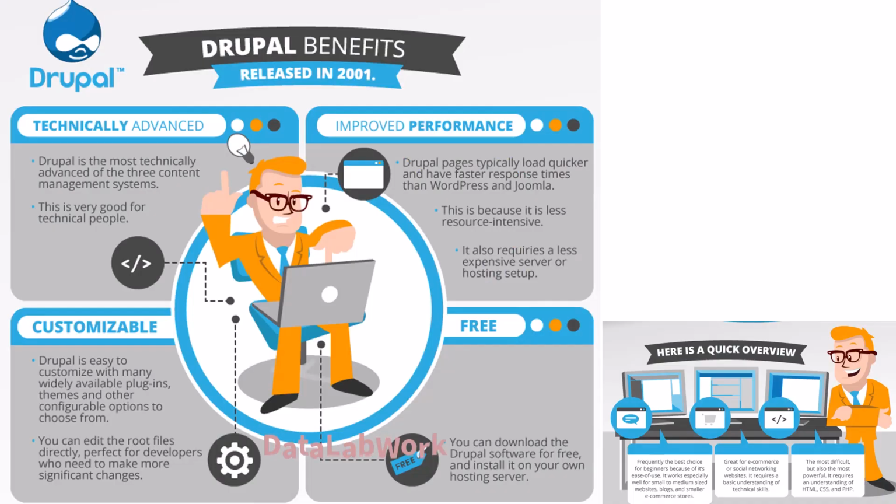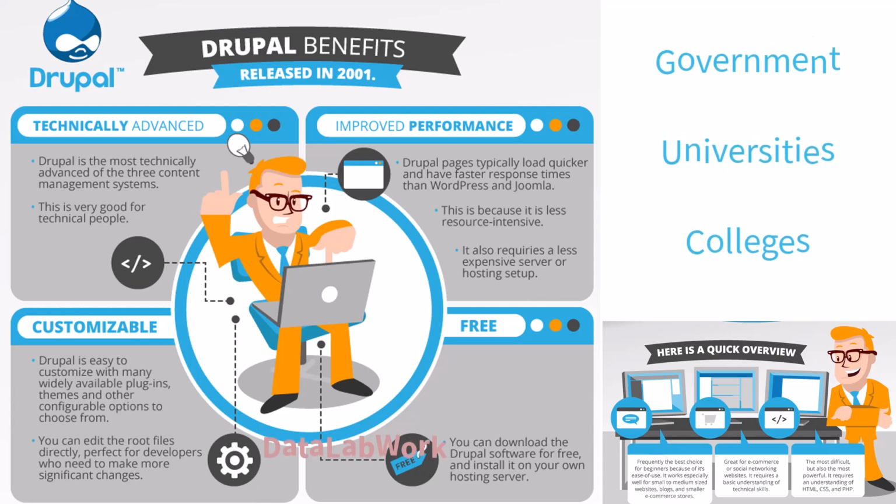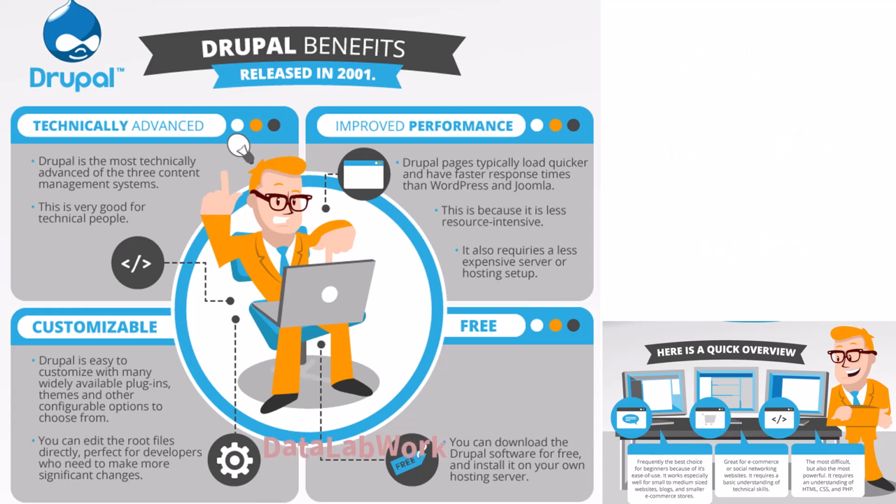Finally, let's talk about Drupal, the most robust of our trio. Since its inception in 2001, Drupal has been the go-to for complex, large-scale websites needing high levels of customization and scalability. Websites like those of governments and universities often choose Drupal for its advanced user management and permission settings, which allow for intricate access control setups.